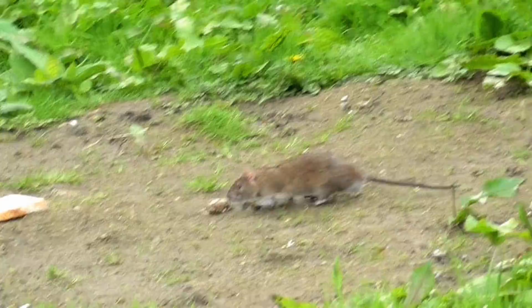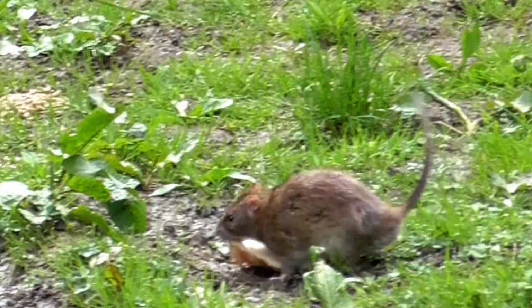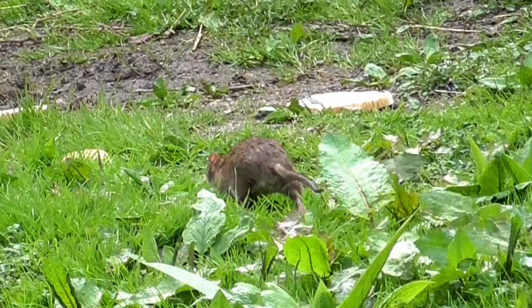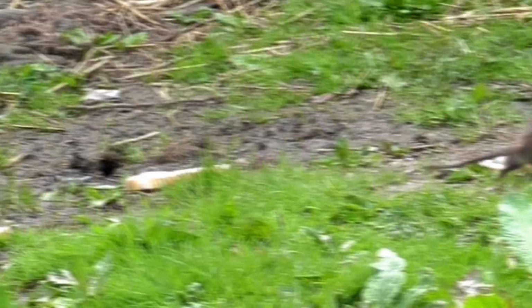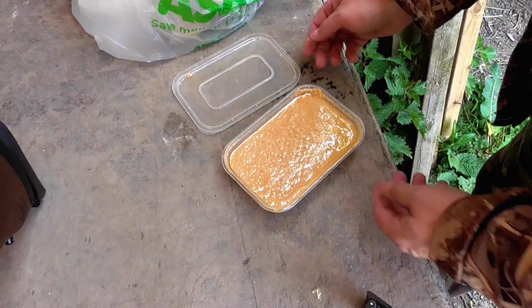Now, here's why you should never really use solid baits. The rats will simply make off with it, take it undercover, pretty fast and agile, as you can see. Making a safe, humane shot virtually impossible. Moving target, any solid bait, they'll just ram it in the mouth and make off with it.